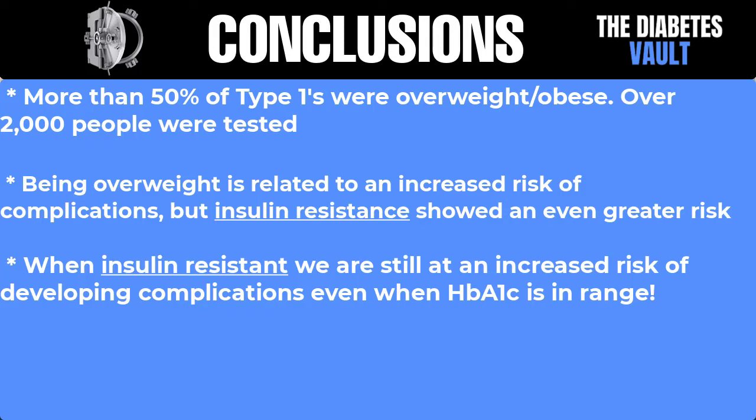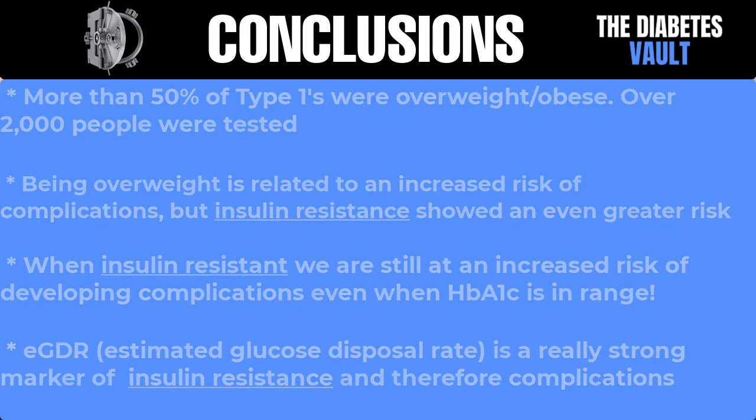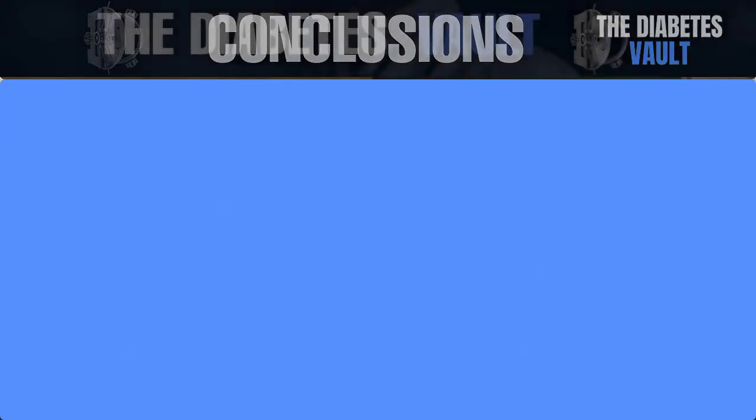The third main point was that our actual measure of insulin resistance, estimated glucose disposal rate, we were able to show that it is a really strong relator of complications, and that this particular marker can be routinely calculated in clinical practice. So there isn't really any excuse for not doing that. We know it's important, we know it can be done, so it should be being communicated about.